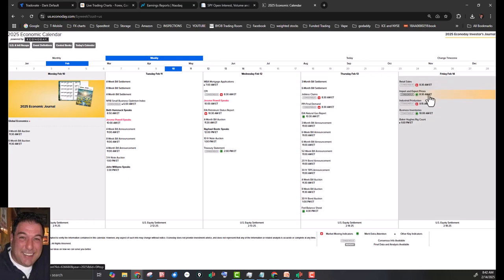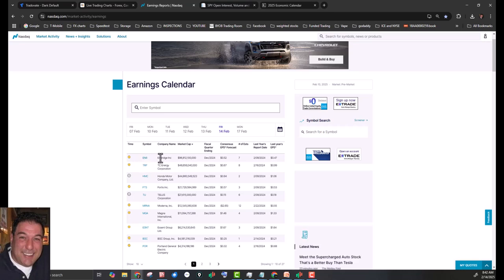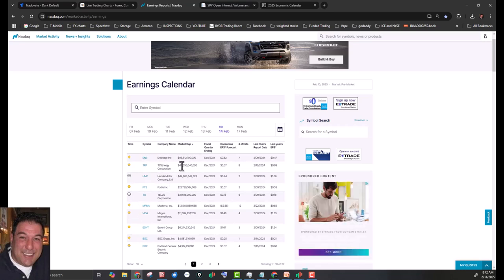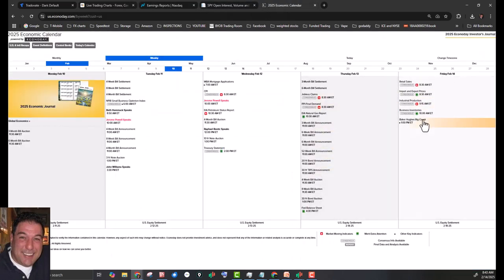Not too bad as far as economic goes. Earnings reports. Not much on the calendar today. Okay, let's look at Friday. Nothing really over $100 billion. There's some familiar names here, but nothing that's going to move the markets. When the economic data came out, okay, nothing, unless it's way out of line, is probably not going to move the markets.